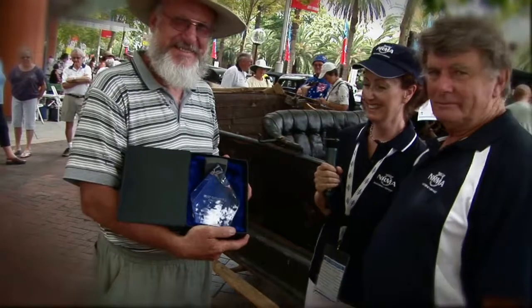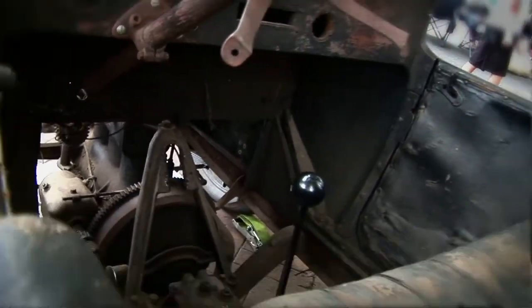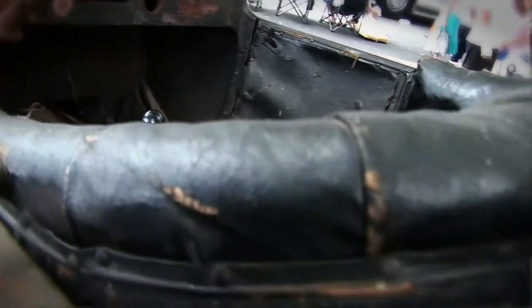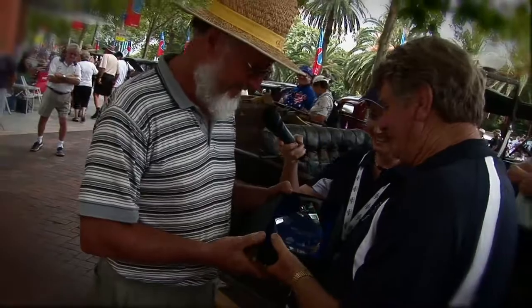So congratulations. I think it's fantastic that you brought this along. And no doubt it will come back another time and it'll probably be looking much, much better. If it looks a lot better, people won't take any notice of it. So I think I might just leave it the way it is. Thank you very much, NRMA, for putting on the show. That's excellent. I'm talking with Colin Bond, one of our most famous racing car drivers.